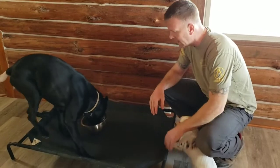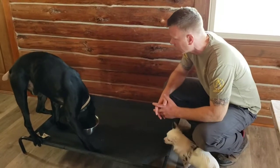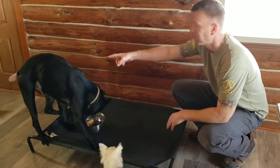You see the little chihuahuas hanging out, my little scavengers? These guys are like the little trash collectors. Any food that falls on the ground, they'll pick up. Show that little puppy chihuahua in the back right there.